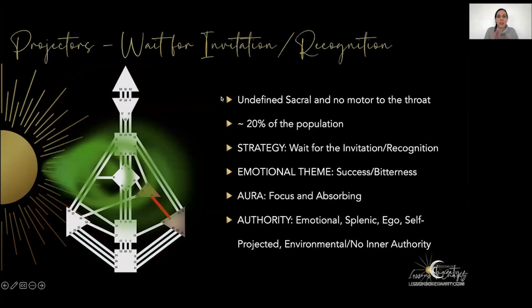Now, projectors. If you are a projector, this is the newest type. So there's going to be more and more projectors coming out. Now, they did not start until 1781. And I think about this a lot because I'm like, what does that mean that Jesus was? Because Jesus would not be a projector, because projectors are meant to guide. So I'm like, if you were going to think about it, I would think that he would be that. But I think he was a reflector, if I had to guess. Anyways, so now they started about in 1781 after Uranus was discovered.